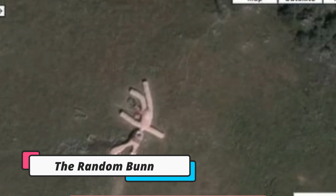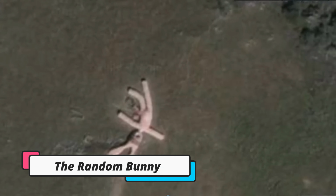The Random Bunny. This image was found on Google Maps in Piedmont, Italy. It shows a 200-ton knitted rabbit lying on the ground. The identity of who placed this massive bunny there remains unknown. It makes for a fascinating photo and an intriguing mystery.